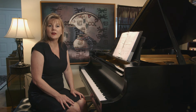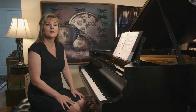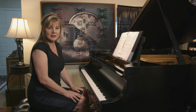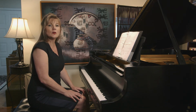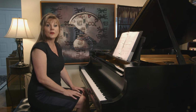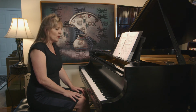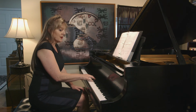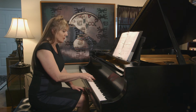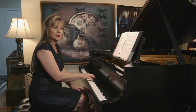Cortot offers several interesting exercises for developing the portamento movement. And he suggests playing a chromatic scale using just one finger at a time, but also using various dynamics like starting out softer and making crescendo, or vice versa, starting out louder and making diminuendo. So I will use the first finger, my thumb, for that chromatic scale. And also Cortot's suggestion is to press the finger like imprint into the key to practice the portamento movement.